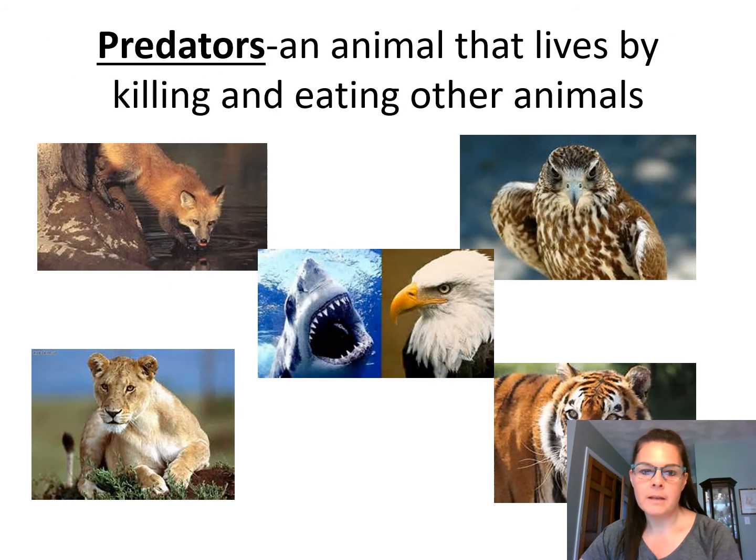Next one. Predators. Predators are animals that live and survive by killing and eating other animals. So some animals just like to eat plants, and that's how they survive, bugs and plants and stuff like that. But other animals are hunters, and they're called predators because they hunt and eat the other animals. And these are examples of some of the animals that are predators in the wild.